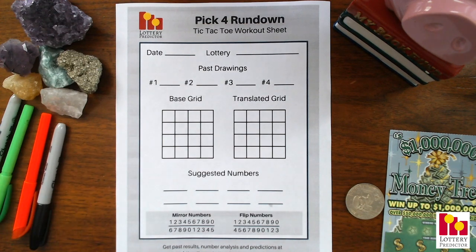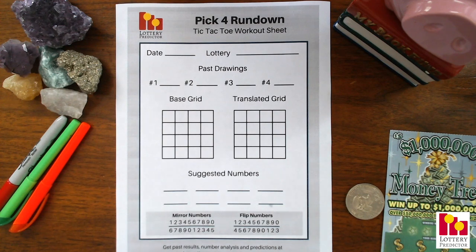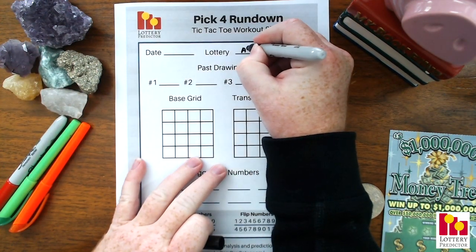All right, let's go ahead and give you our pick 4 numbers. Once again, this is going to be good for all states and all countries.